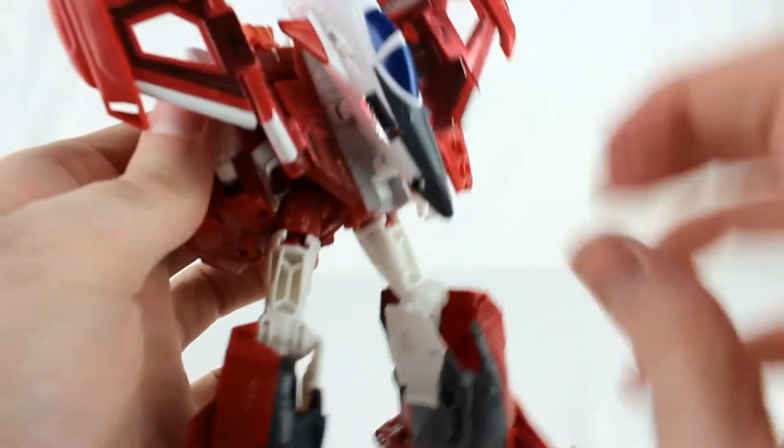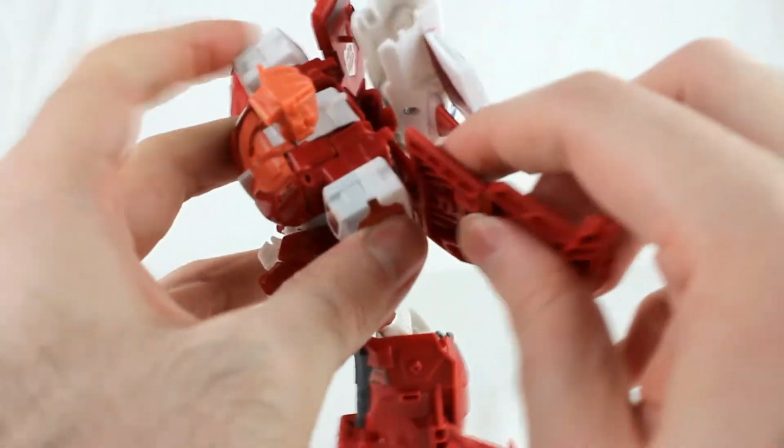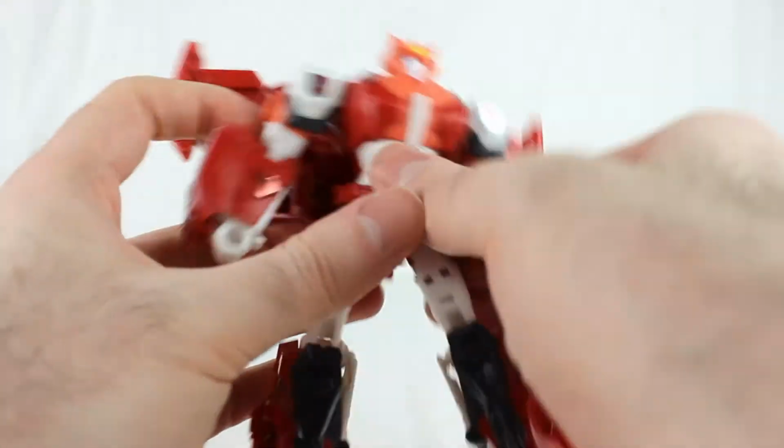And rotate the backpack around. Collapse these back down and do whatever you want with the wings. You can leave them flat. I like to do this though, just slightly angled. Compresses a little bit, but not a whole lot.